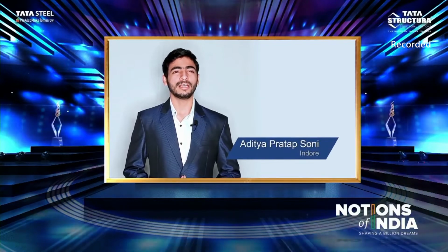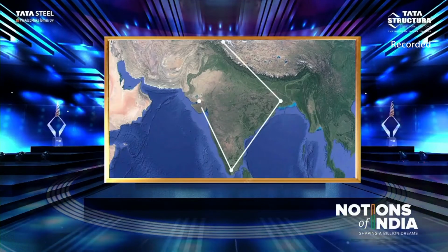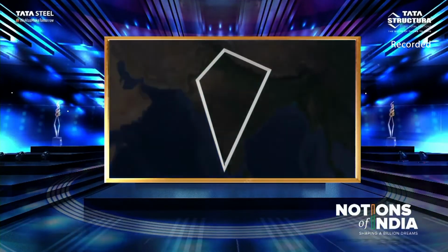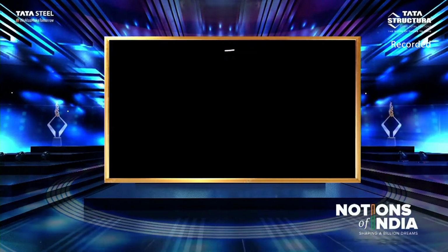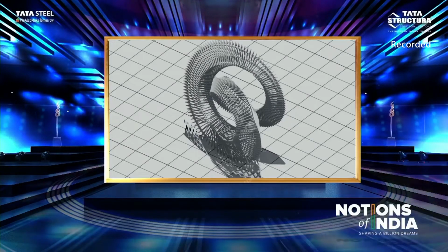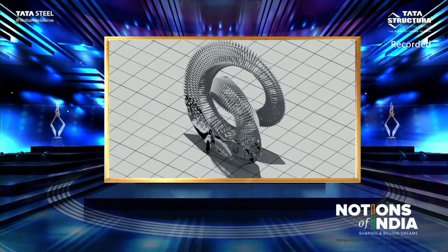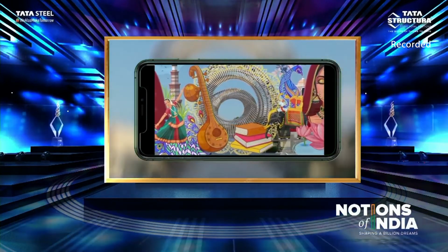We are very excited to be part of such a great initiative by Tata Structura and honored that our work has been liked by eminent jury members. So we took inspiration from the geographical shape of the nation and used the same shape with different sizes representing the nature of diversity. The sculpture has continuous loops in it. So we decided to have a reflecting base that gives people a sense that they are the true foundation, or the base, of the nation.